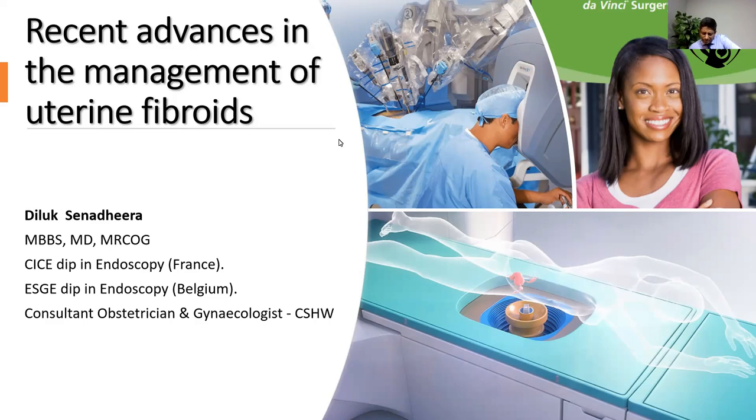Can we remain untreated if the fibroids are less than 3 centimeters? Absolutely, yes. Majority of the fibroids do not need any treatment. They are asymptomatic. Unless a fibroid causes symptoms, we are not going to do anything about it. The basic principle is, unless the fibroid troubles you, we are not going to trouble the fibroid as well. Because these are benign tumors, isn't it?